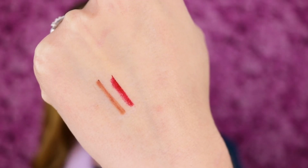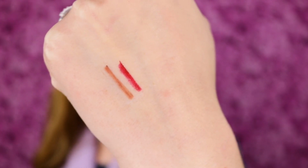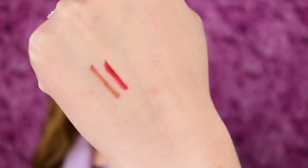Ooh, pretty. It kind of looks like the same tone of my natural lip color, but a little bit darker. And then let's see what the red shade looks like. Ooh, yeah, a nice dark red, kind of like a cranberry tone. Great for the holidays. So here are those swatches. They definitely seem creamy and pigmented. And it says that they are infused with jojoba seed oil and shea butter for a smooth application with a matte finish.